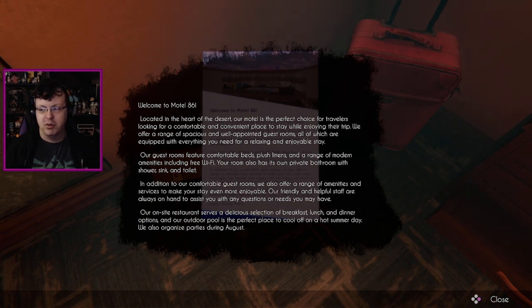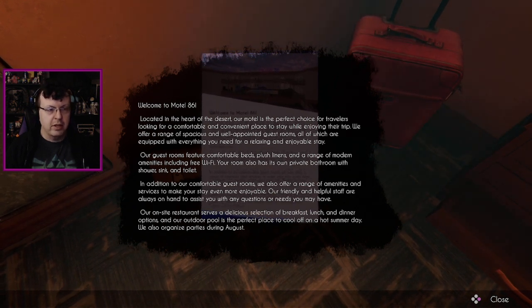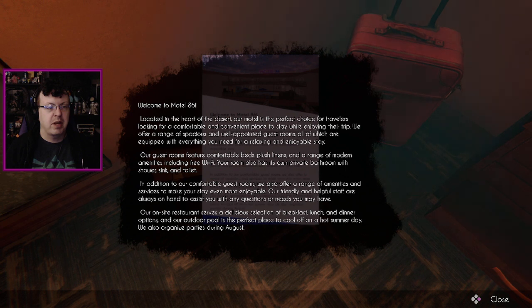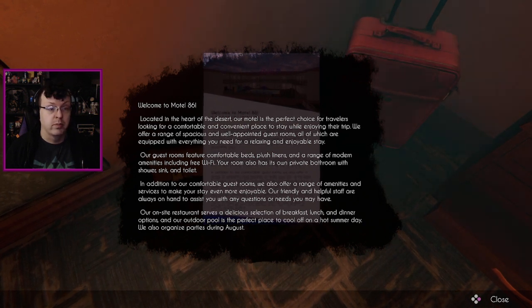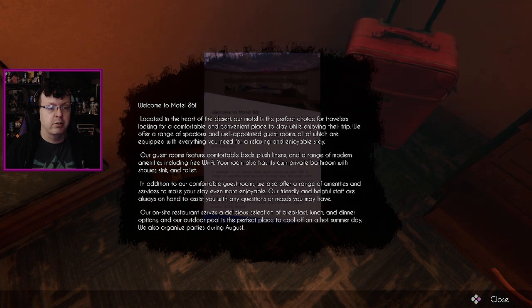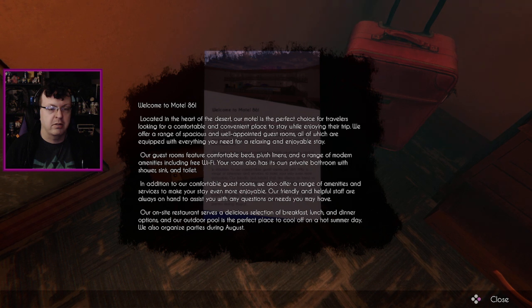Our guest rooms feature comfortable beds, plush linens, and a wide range of modern amenities, including free Wi-Fi. Your room also has its own private bathroom with shower, sink, and toilet. In addition to our comfortable guest rooms, we also offer a range of amenities and services to make your stay even more enjoyable. Our friendly and helpful staff are always on hand to assist you with any questions or needs you may have. Our on-site restaurant serves a delicious selection of breakfast, lunch, and dinner options, and our outdoor pool is the perfect place to cool off on a hot summer day.